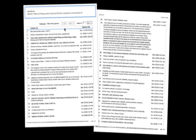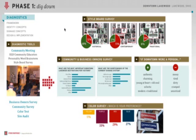And then capturing the results of these types of tools. What did that style board survey tell us? What did the community survey and the business owner survey tell us? And by the way, do not be afraid to ask the hard questions.